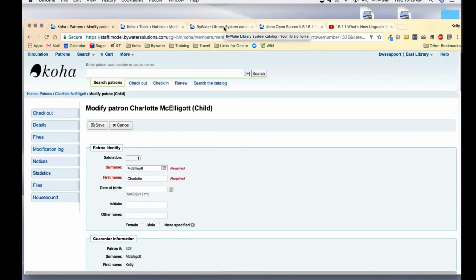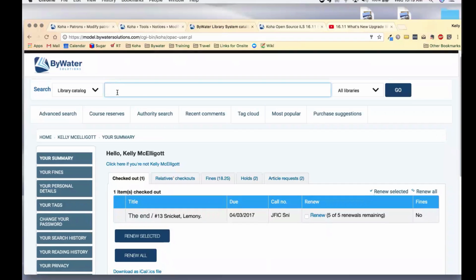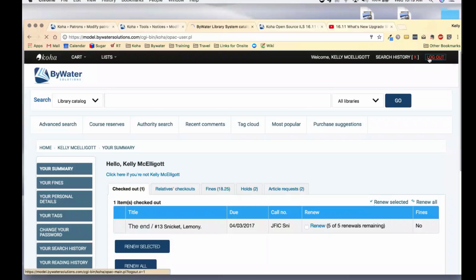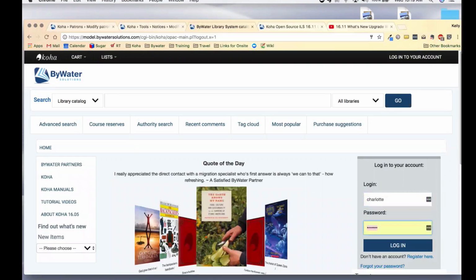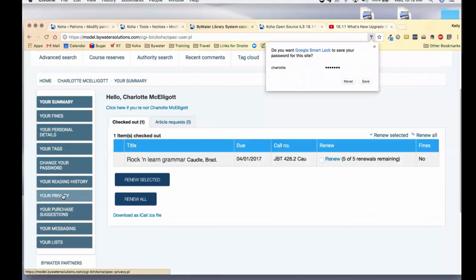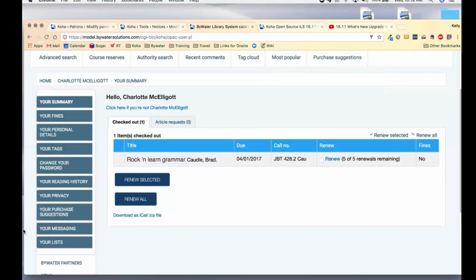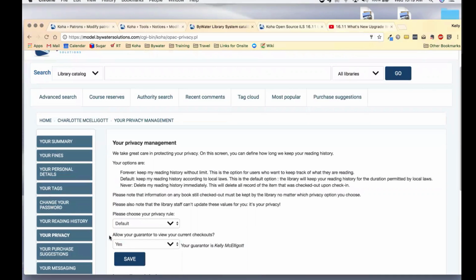As well as on the OPAC side, I'll show you. I'm going to log into the guarantee's account. I think I typed that in right. And under privacy on their account setting, this is new: "Allow your guarantor to view your current checkouts." And it does tell me who my guarantor is. And that can be changed for your guarantee.